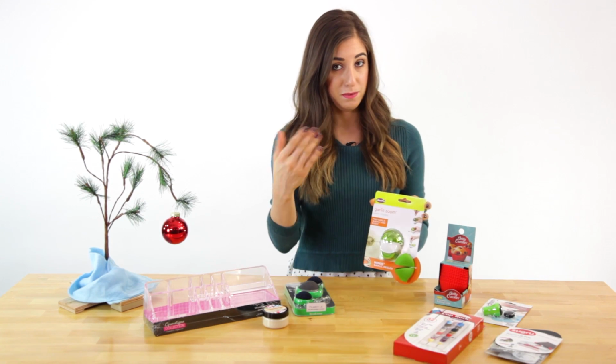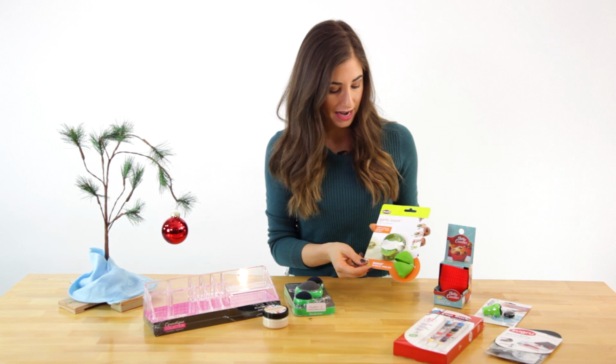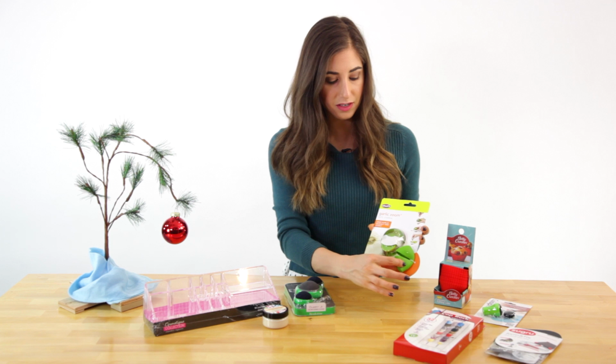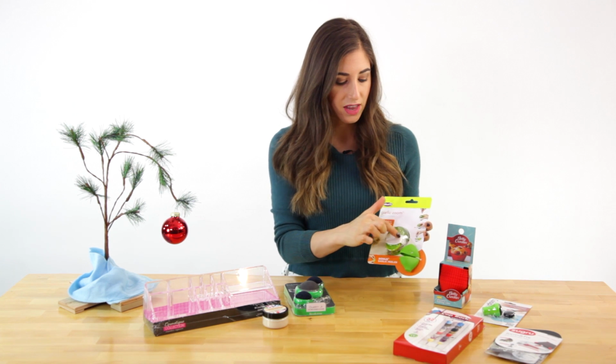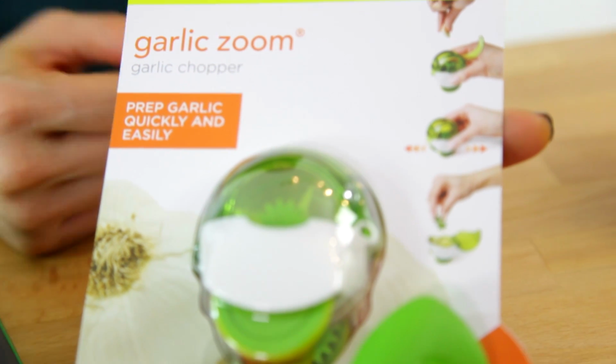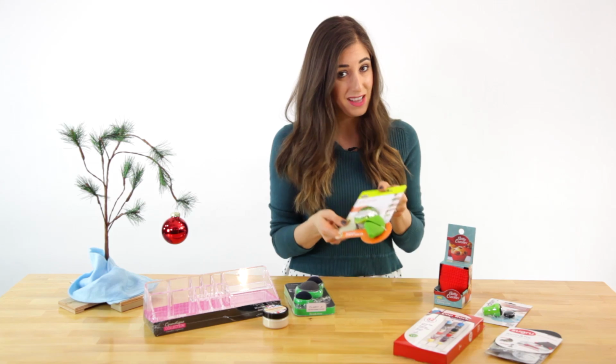They are balls, and you basically use them to gently clean off any tablets, screens, or handheld devices that you have. Pretty handy. For those of you who like cooking, or the recipient that you gotta buy for likes cooking, this will definitely come in handy. It's called a garlic zoom. This little piece here helps take off that garlic skin, which always drives me crazy. And then it has this little device, which basically chops up all your garlic for you. Looks pretty handy. I think it's a cool gift.